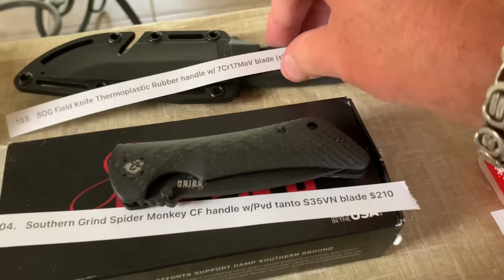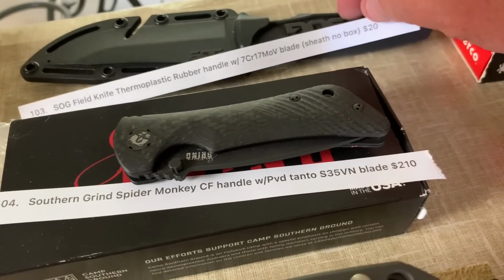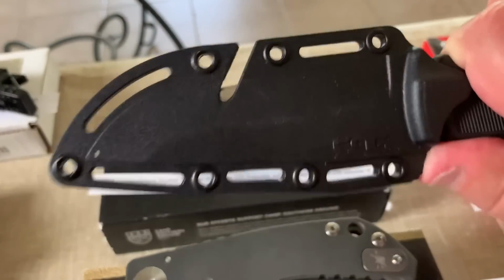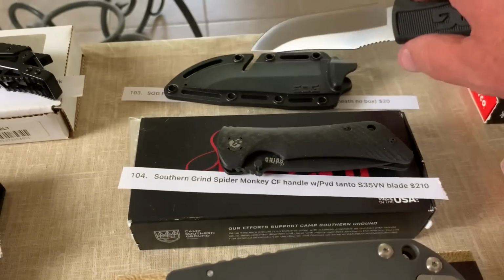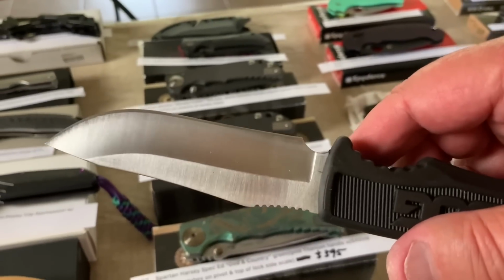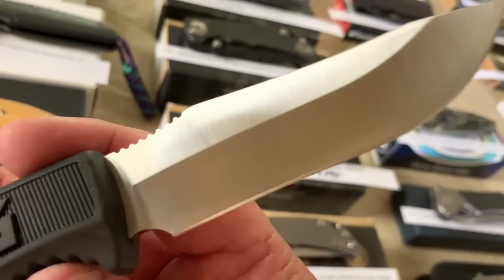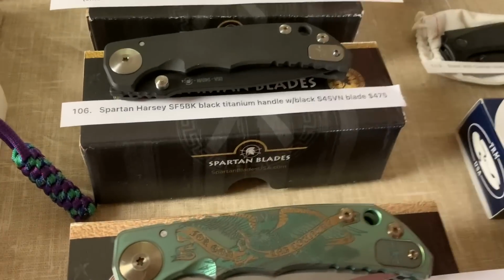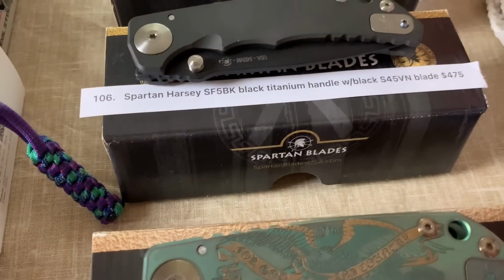We got a SOG Field Knife, I believe. Yeah, thermoplastic rubber handle, 7Cr17 blade, sheath, no box, $20. There's what it looks like. And let's take it out of the sheath. Oh yeah, you can use the blade as like a string cutter or seatbelt cutter because it sticks through that little slot there, but there it is. Hard to say, but hey, it's $20. Looks pretty reasonable. What's on the back? Oh yeah, kind of a striker on the back too, or impact thing, whatever.